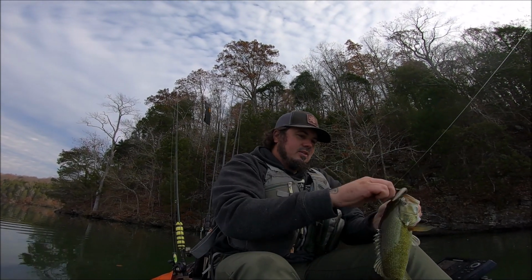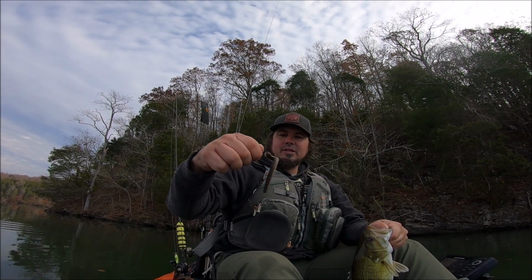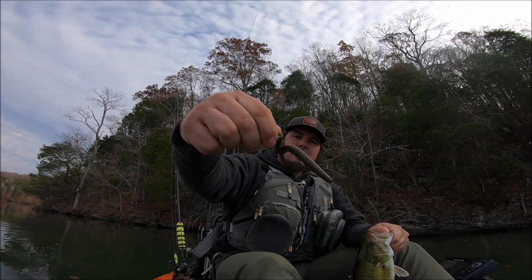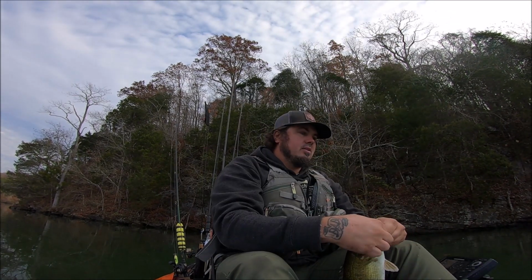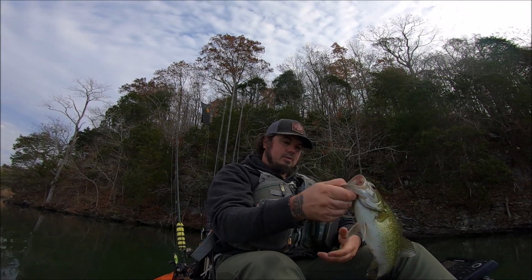Crazy. On that Ned, I forget the color of that, but it's got white and a little bit of green pumpkin on the backside. I'll look here in a little bit. I still got the pack, but third smallmouth off this wall. About the same size.